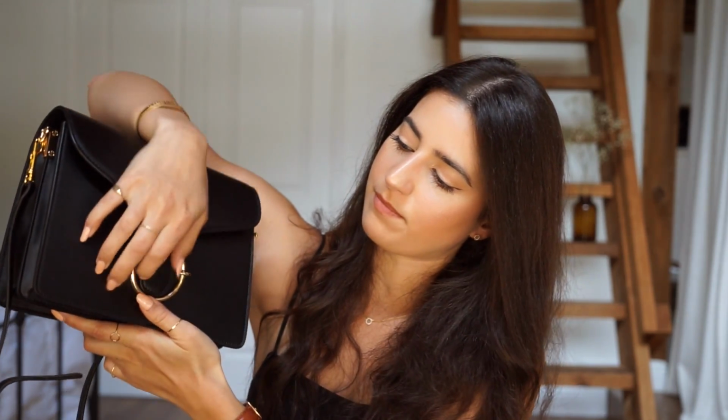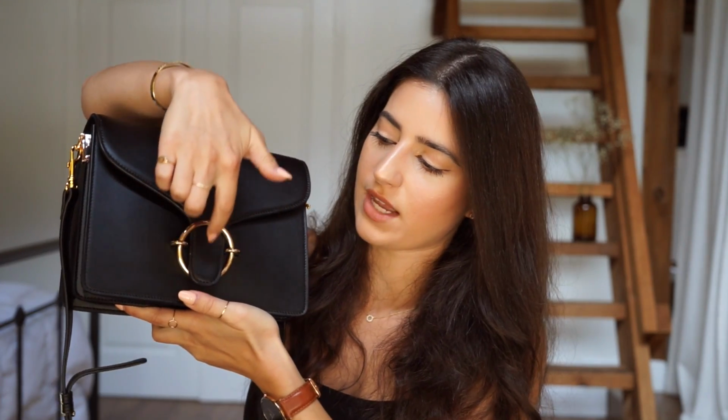at the moment. It's kind of like an accordion style bag, and it looks small, but I can actually fit a lot in here. The only thing that I don't like about this bag is that it's a little bit hard to open. But when I am out and about and I don't want to struggle to open the bag, instead of closing it completely, what I do is I just leave it like that, instead of putting this little thing inside the ring.